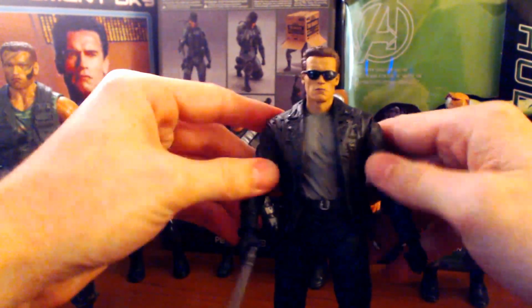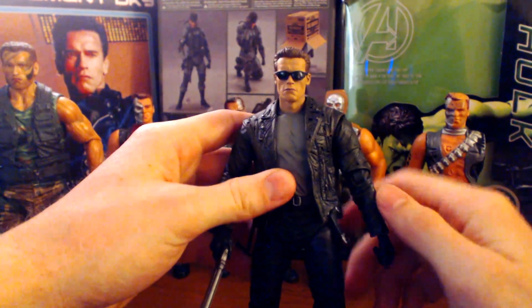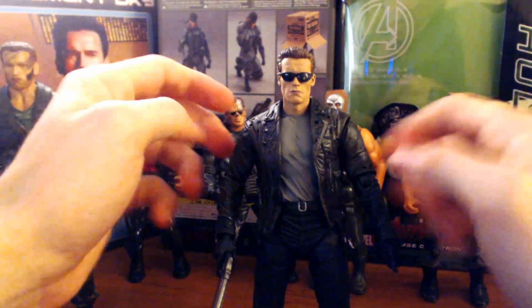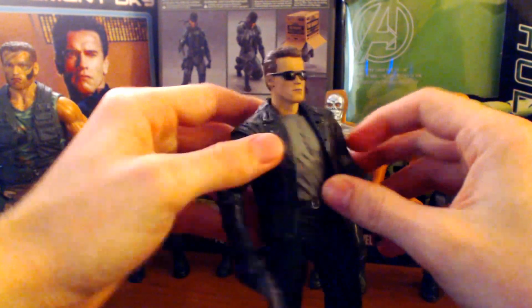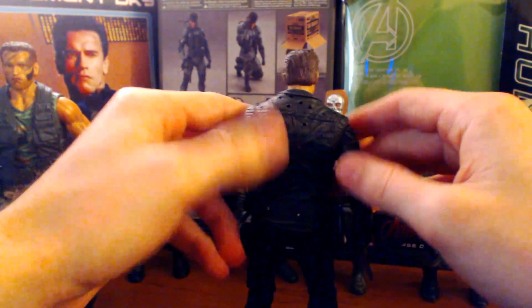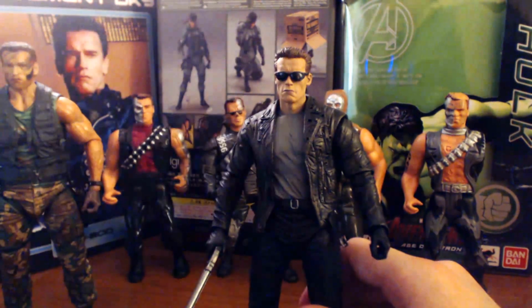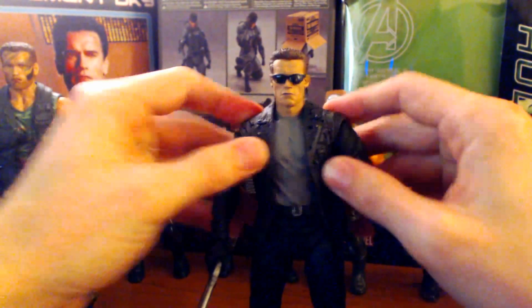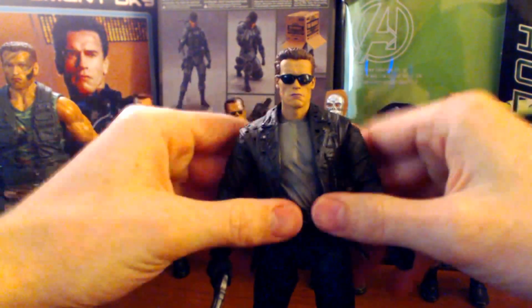But sculpt-wise, he's really well sculpted. That's something NECA does proficiently. They're just beautiful figures. Most all the articulation is pretty well hidden, so it's still a really great looking figure, but he also does have some nice articulation. He's got tons of detail. He's got this awesome leather, well, it might be plastic, I don't know, or rubber, for his leather coat.